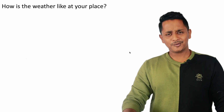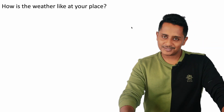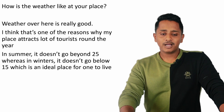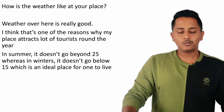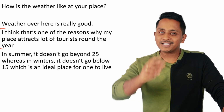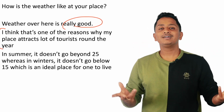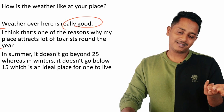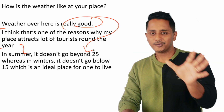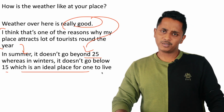Let us continue with another question. How is the weather like at your place? This is a commonly asked question in IELTS speaking. Weather over here is really good. I think that's one of the reasons why my place attracts a lot of tourists around the year. In summer, it does not go beyond 25, whereas in winters, it does not go below 15, which is an ideal place for one to live.